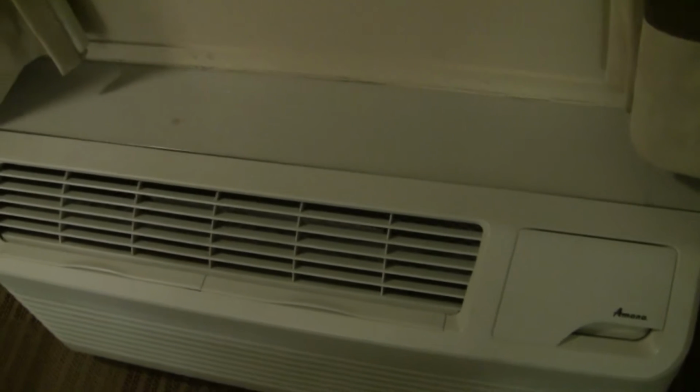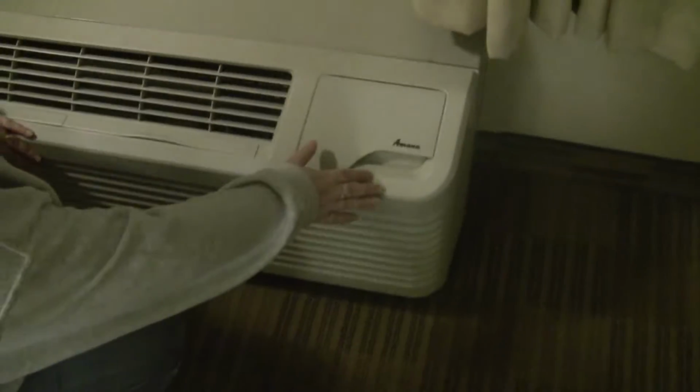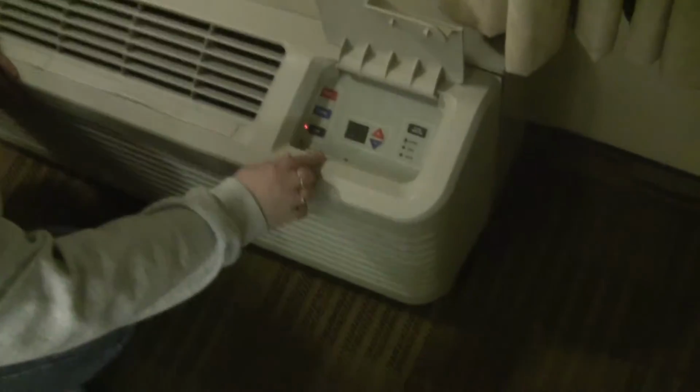The air conditioner does work. Considering how weak the fan sounds, it gets cold in here really fast. Let's see if it'll turn on. Yeah. If not, just throw it in fan mode or something. Digital controls.